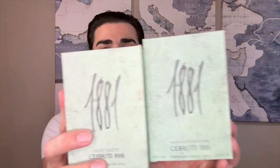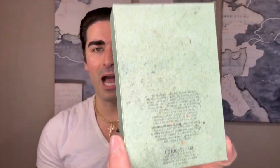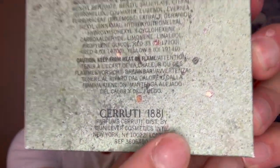The box pretty much looks the same. Can't really see too much. This one was by Unilever, and that says it right there, Unilever Cosmetics too. So then they switched over to Coty, and then Coty switched over to EA, but the original one was Parfums International. Now, the interesting thing is, let's take a look at the fragrance.